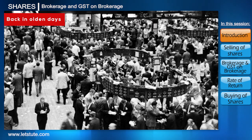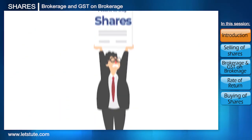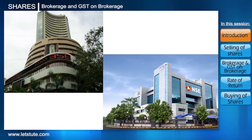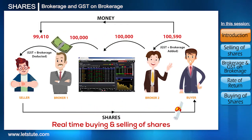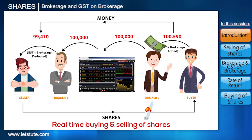Back in olden days, the share market used to look like this. Share brokers came together at one place and sold or bought the shares they needed. Now people can buy shares with just one click from the share markets, like the Bombay Stock Exchange and National Stock Exchange. Buying and selling of shares happens at the same time, because you cannot sell your shares if there's no appropriate buyer, right? Just to understand how this process goes, let's learn it step by step.